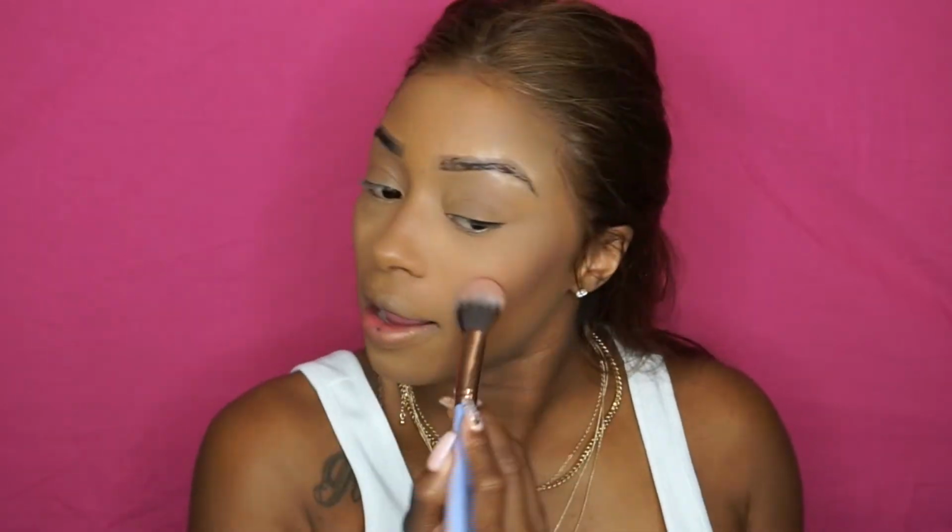And I'm just gonna roll that right on top of that, on the apples of my cheeks. And it'll give me a nice little bit of color. It's like a sheen. It's very, very pretty and natural. And you know, it's not too much. And then you don't want to have the pink cheeks.